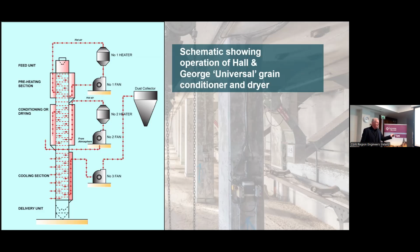This is the only example that we found anywhere in Britain or Ireland, and it's the only one where conditioning is actually involved. Now, when you're bringing the grain out of the silo, if it's going to a mill, which is normally the case, it's there for animal feed, it's there to make flour or whatever. Basically, you have to add moisture to it. This is the conditioning process. So this machine then adds 1% or 1.6% moisture, really, to fortify the outside of a cereal grain.